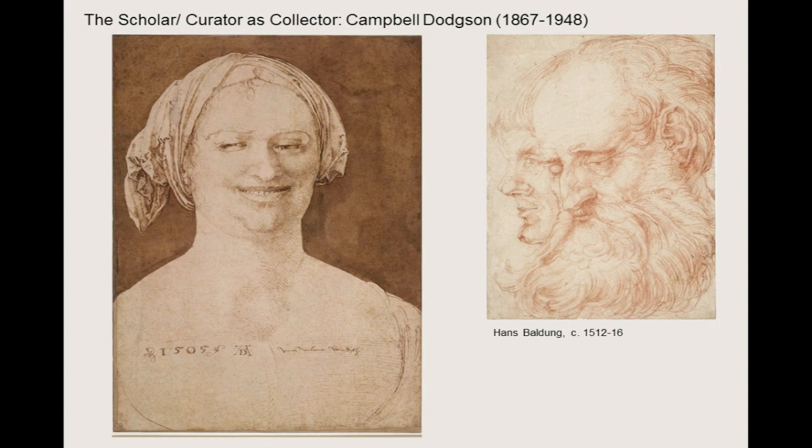But probably a kind of mark of what's changed, and something that's never going to happen again: this drawing comes onto the market in 1930, the Windischer Woman by Dürer. It's of a type that the British Museum does not have. And it fetches £5,000, which in 1930 is a hell of a lot of money. Dodgson gives £2,000 of his own money towards the acquisition and then raises the other money through his friends. I have to say that is not something I'm ever going to be able to do. So that world is gone.